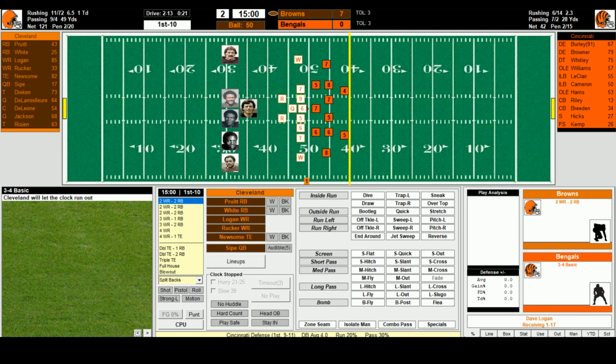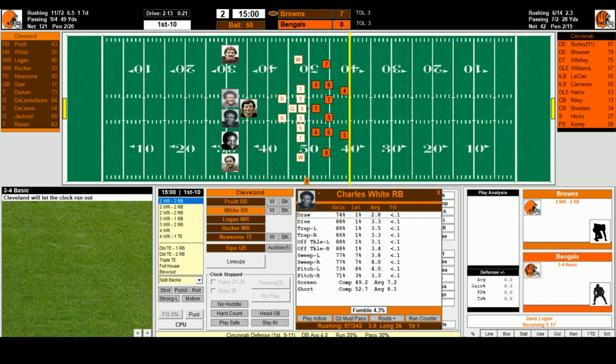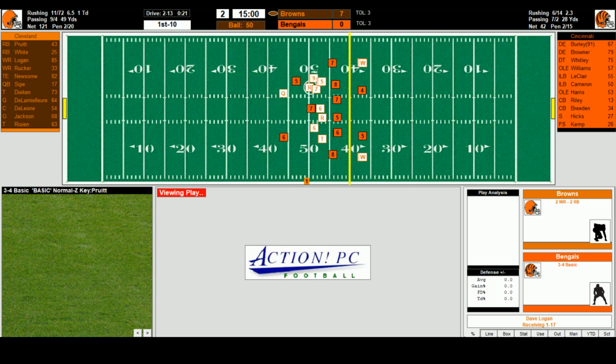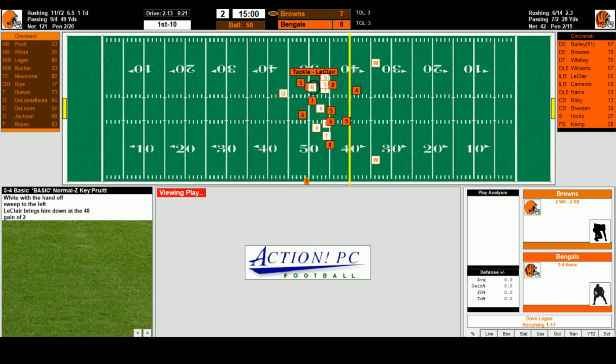So 1st and 10, ball right at midfield. Again, just like the other versions, you do not change ends at the corner. The wind changes, and Cleveland will go into it here in the second quarter. Charles White, sweep left on 1st and 10 from the 50, gets a block, but not much. Leclerc will bring him down to the 48, a gain of 2.